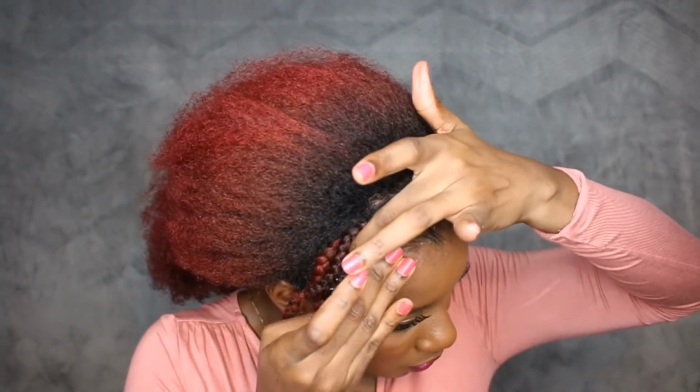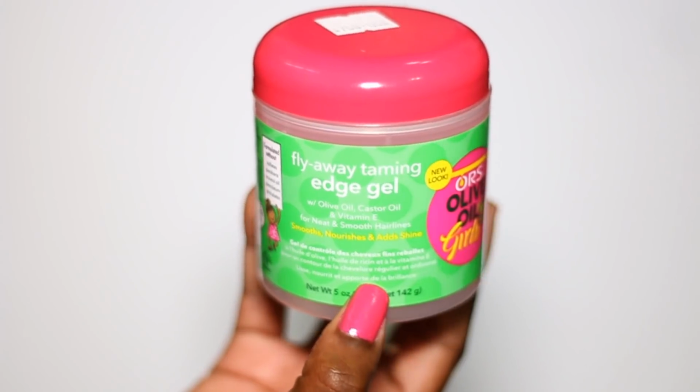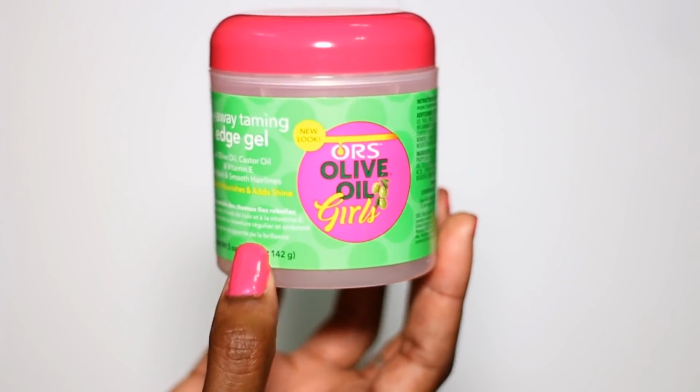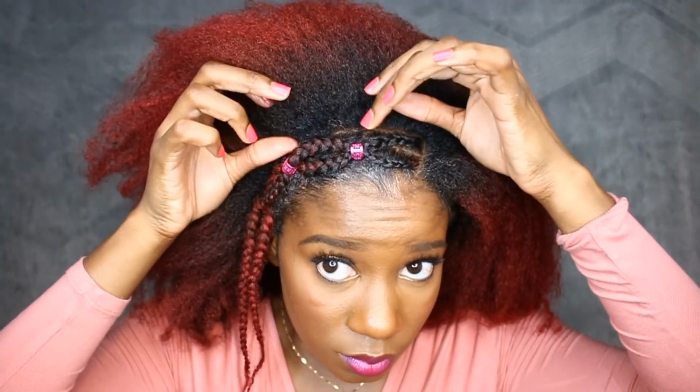And of course I had to go looking for a pink edge gel, and the pink edge control I found is the ORS Flyaway Taming Edge Gel. And now I'm just going through my hair stash to find any and everything pink to put in my hair.